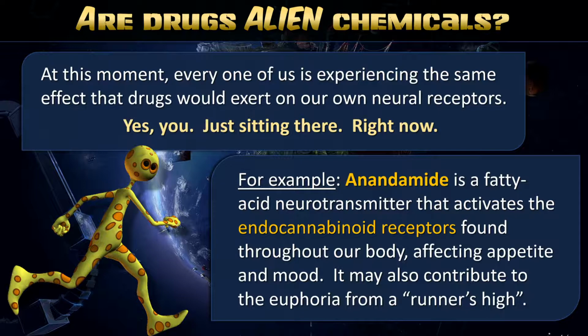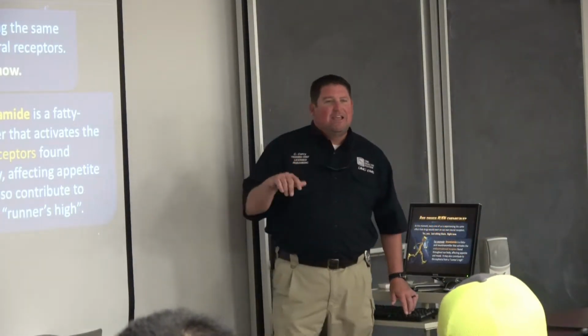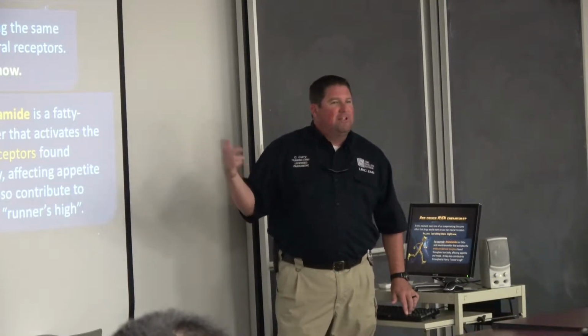For example, anandamide activates the endocannabinoid system in your body. And so already right now you're saying, I'm kind of hungry, or this also affects a runner's high.